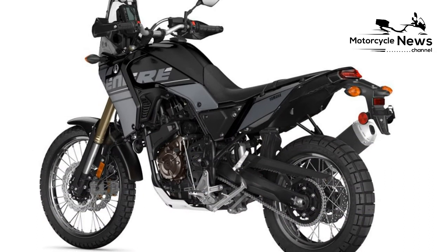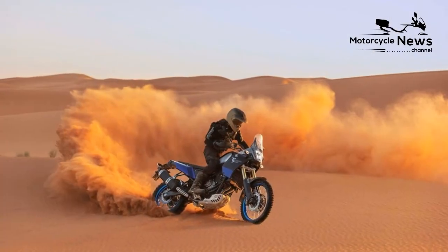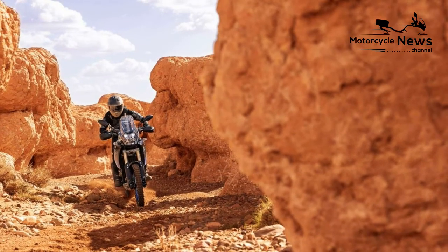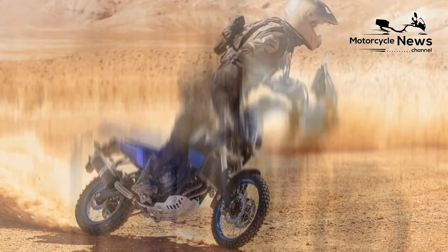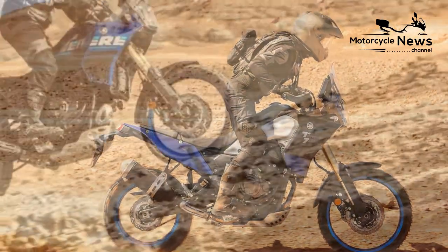Yamaha Tenere 700, Best Beginner Dual Sport Bikes. If you're not entirely sure whether you'll be riding street or dirt, or perhaps a little bit of both, a dual sport bike is the best choice for you. Much like with street bikes, when you're asking for a first motorcycle recommendation, dual sport is going to come up a lot, and for good reason.